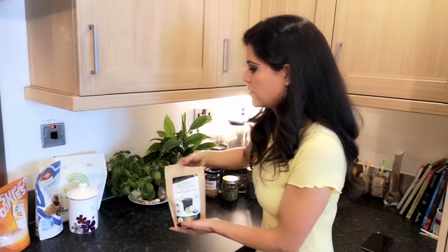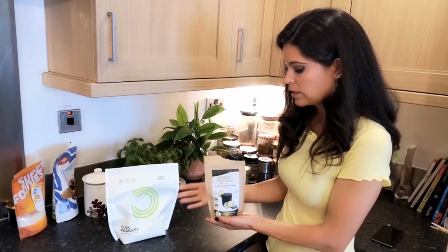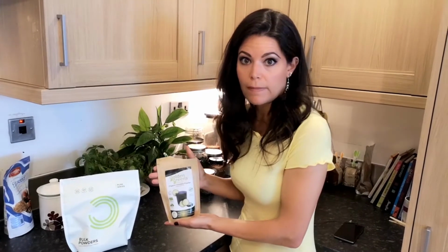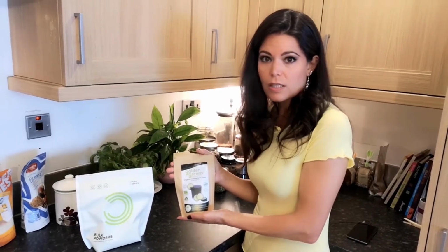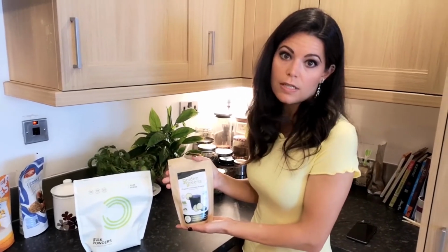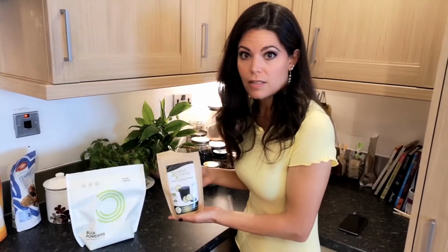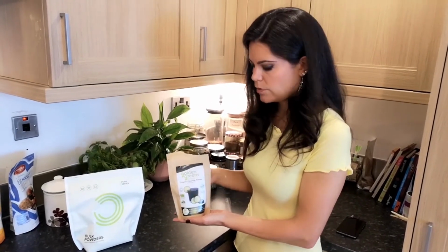Now here I've got chlorella powder and green spirulina powder. So the chlorella powder, of course these are organic. I add these to my smoothies. When I make green smoothies combined with other green vegetables, I add just a little less than a teaspoon of chlorella powder into my smoothies, and that gives me some power and strength, extra nutrients and minerals for the day as well. This is highly antioxidizing and skin repairing, totally nourishing, great for your body.